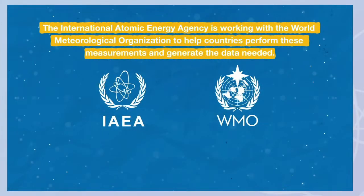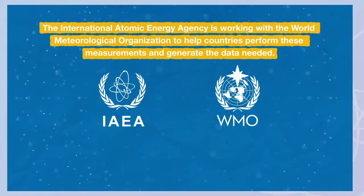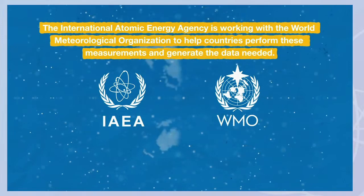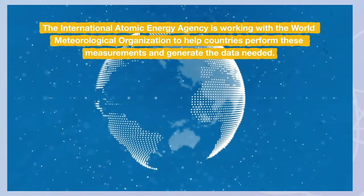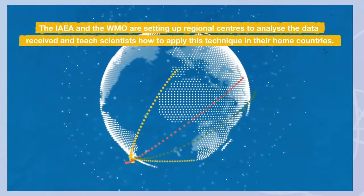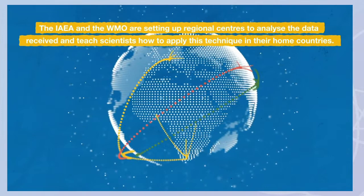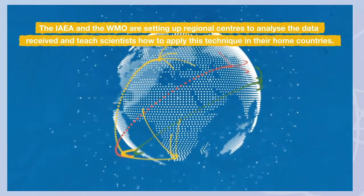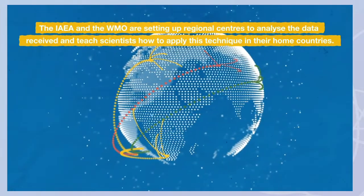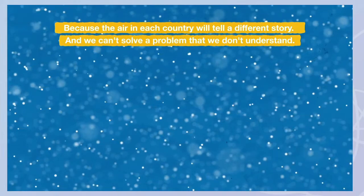The International Atomic Energy Agency is working with the World Meteorological Organization to help countries perform these measurements and generate the data needed. The IAEA and the WMO are setting up regional centers to analyze the data received and teach scientists how to apply this technique in their home countries. Because the air in each country will tell a different story, and we can't solve a problem that we don't understand.